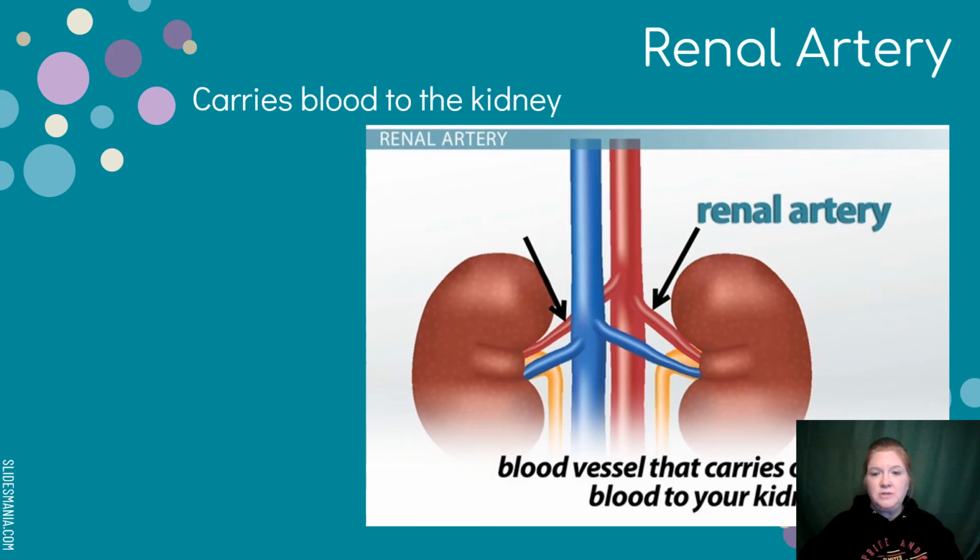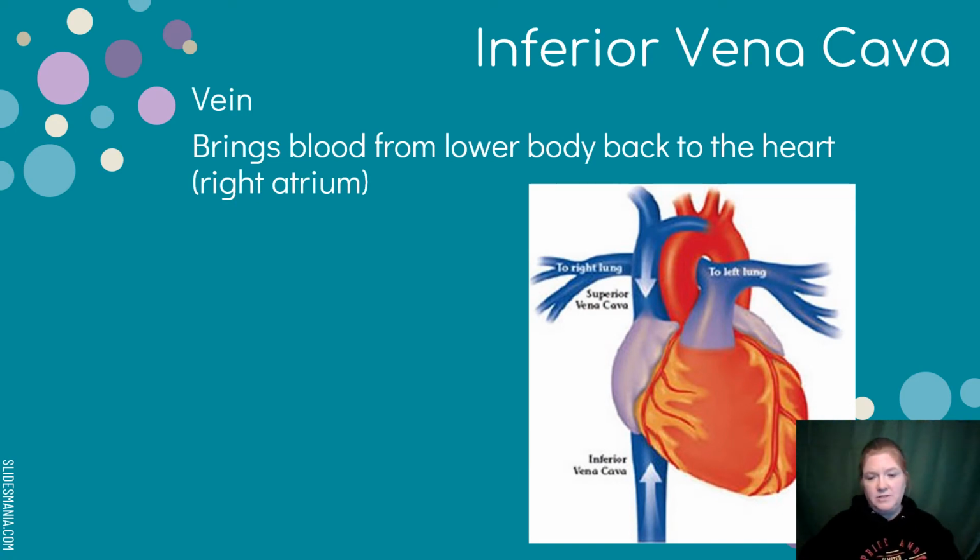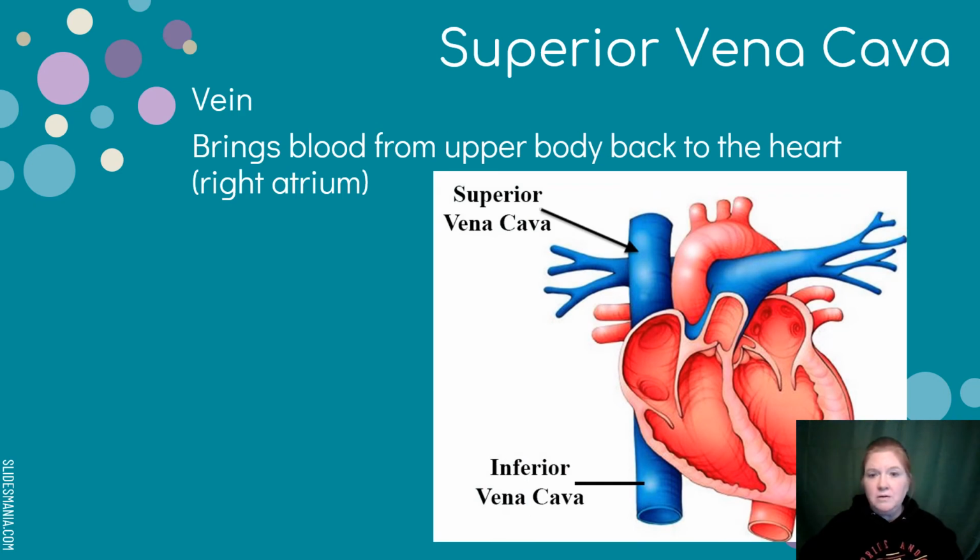Renal artery. You can see right here, renal artery. Can you guess what this one would be then? The renal vein. Inferior vena cava. Here it is right here, going up like this. It is going to bring blood from the lower part of the body back to the heart, to the right atrium. Then we have the superior vena cava, like right here, that is going to carry blood from the upper body back to the heart. Same spot, right atrium.